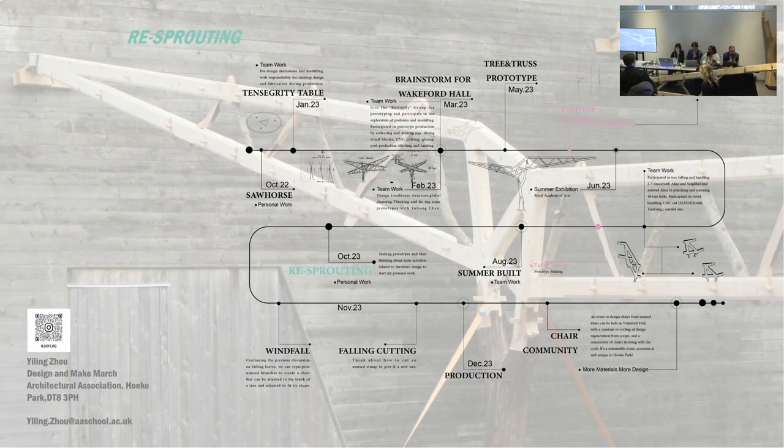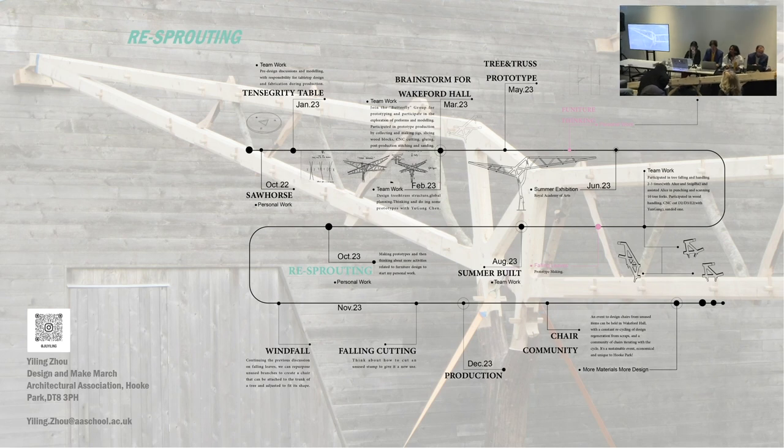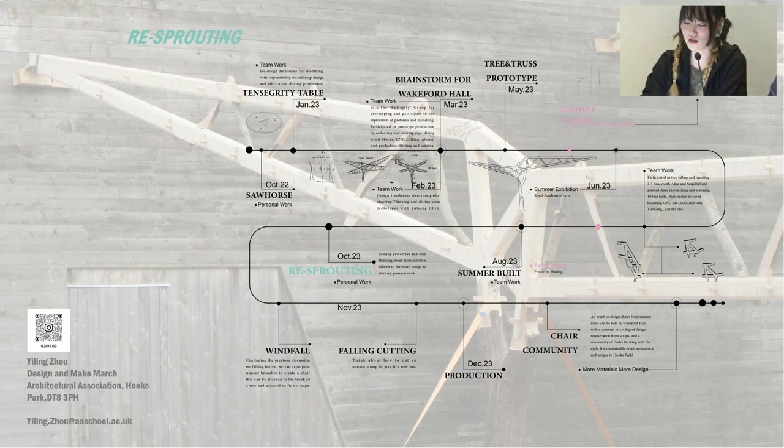Okay, hello everyone, I'm Yiling. This timeline chart concludes my learning over the year, including team and personal work. In term one, we learned about woodworking and worked in three teams to design and make three tables. I think this sparked my interest in furniture design.